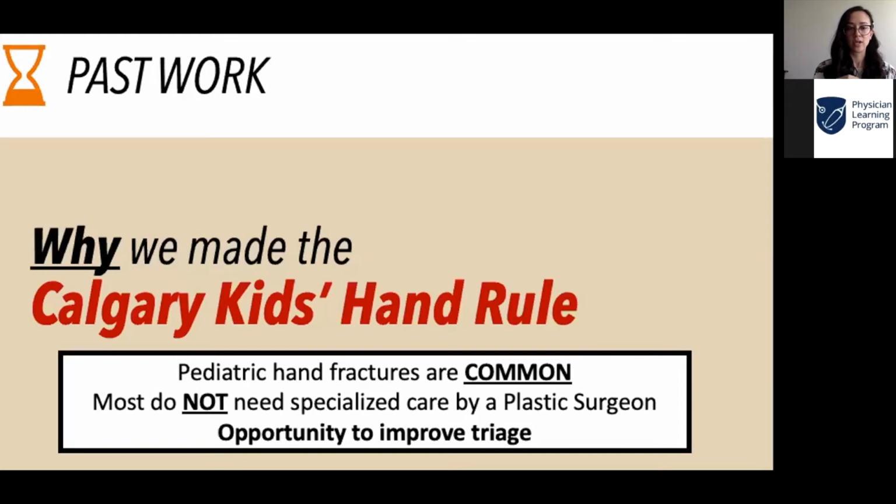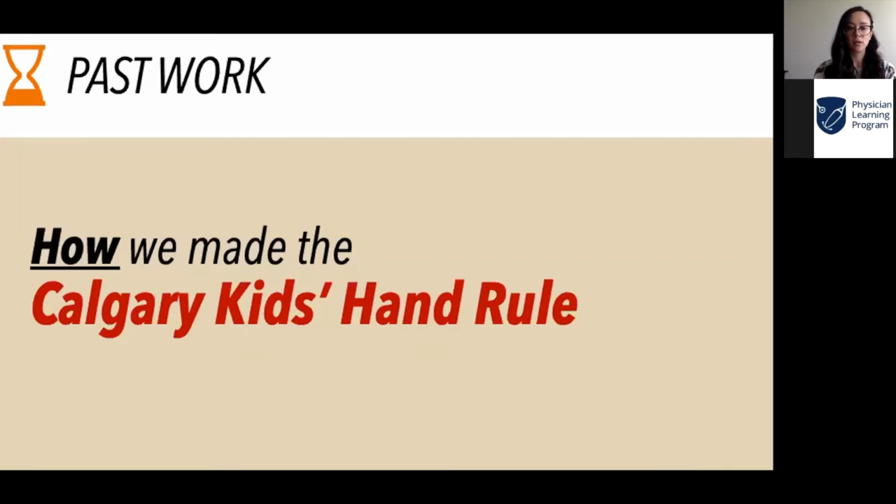So pediatric hand fractures are common. There's a lot of them, and most do not need specialized care by a plastic surgeon, let alone surgery. And we saw this as an opportunity to improve triage. So now I'd like to talk about how we made the Calgary Kids Hand Rule.